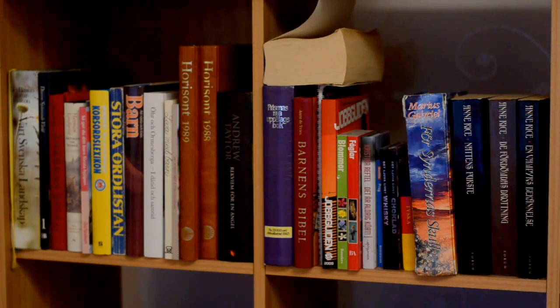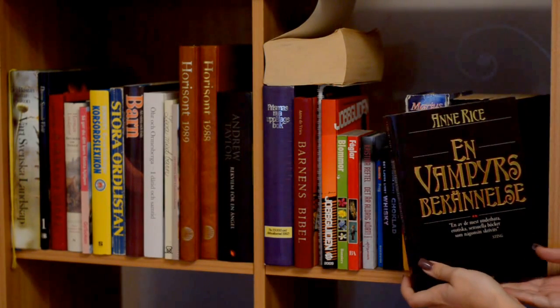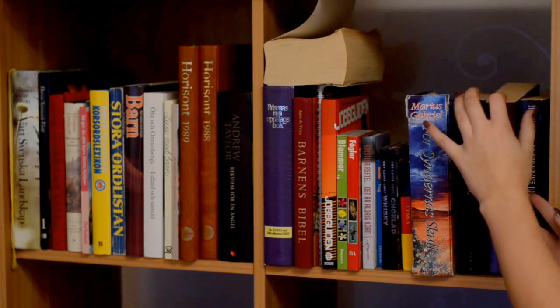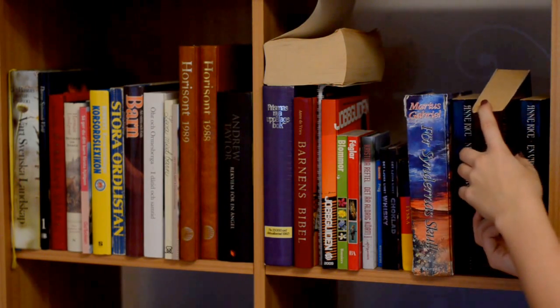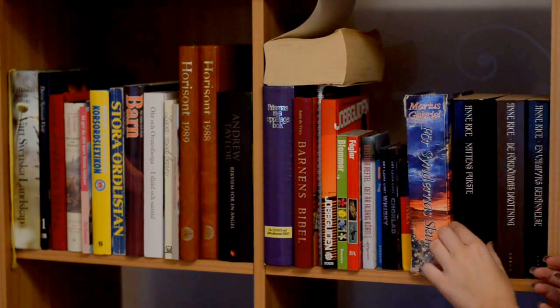The last books I will be showing you is by Anne Rice. It is Interview with the Vampire. These books are actually on my list of books and series that I won't continue on with because they weren't for me. I love vampires, but they weren't for me. And there you have it! That was our entire family bookshelf.